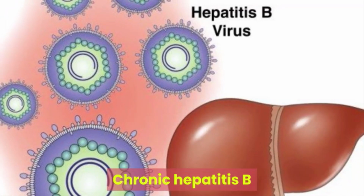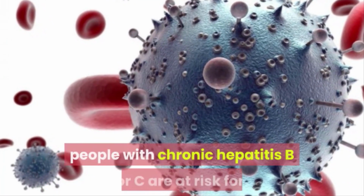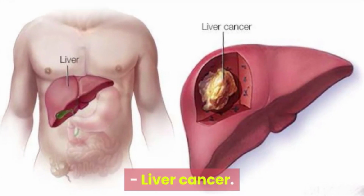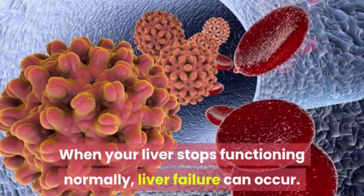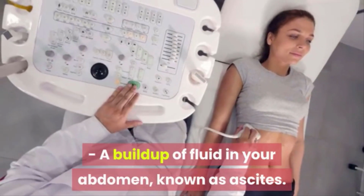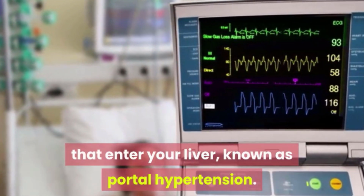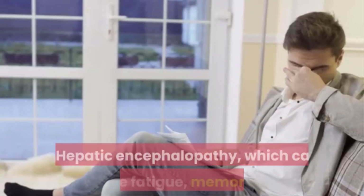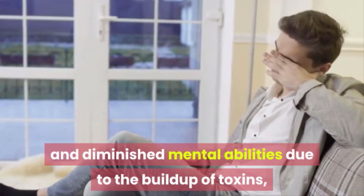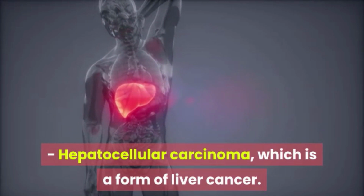Chronic hepatitis B or C can often lead to more serious health problems. Because the virus affects the liver, people with chronic hepatitis B or C are at risk for chronic liver disease, cirrhosis, liver cancer. When your liver stops functioning normally, liver failure can occur. Complications of liver failure include bleeding disorders, a buildup of fluid in your abdomen, known as ascites, increased blood pressure in portal veins that enter your liver, known as portal hypertension, kidney failure, hepatic encephalopathy, which can involve fatigue, memory loss, and diminished mental abilities due to the buildup of toxins, like ammonia, that affect brain function, hepatocellular carcinoma, which is a form of liver cancer, death.